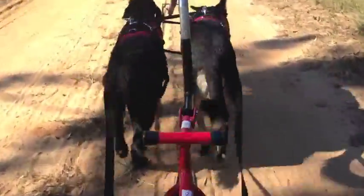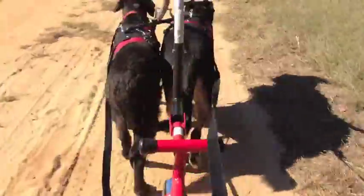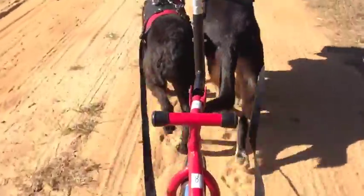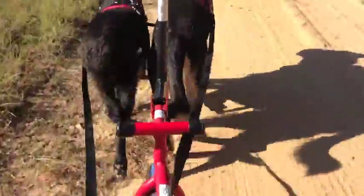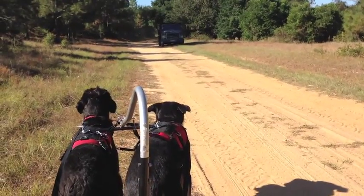Speed 5.23 miles per hour. Average speed 6.38 miles per hour. Time 11 minutes 57 seconds. Distance 1.25 miles. This road is in the former city dump. It's no longer active.